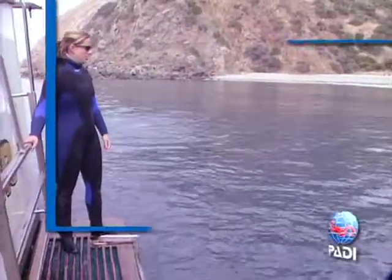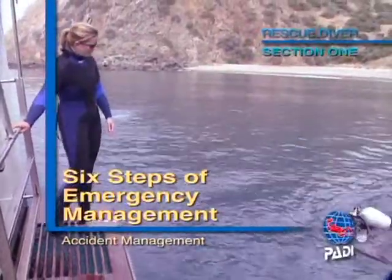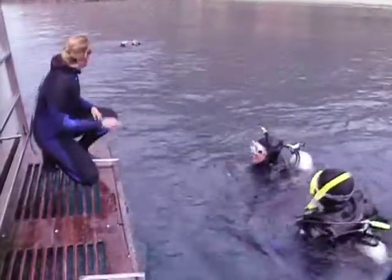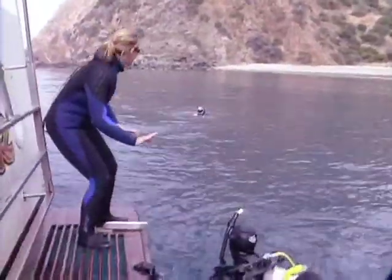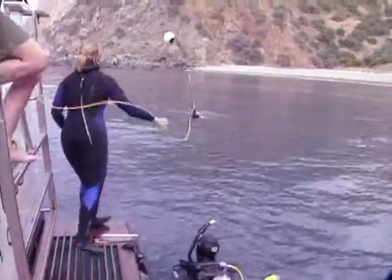Preparation sets the stage for the 6 basic steps of emergency management. You want to be ready to act by anticipating where a problem's likely to occur and thinking about what you would do. If an emergency arises, the first step is to stop and think before you act. Step 2. Act on your plan.